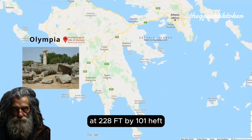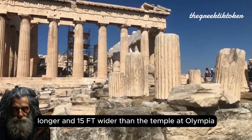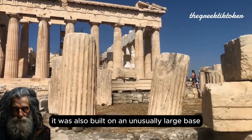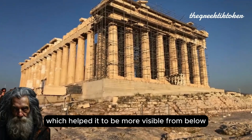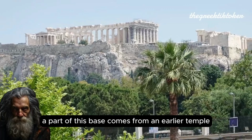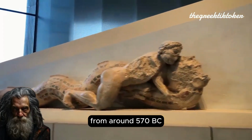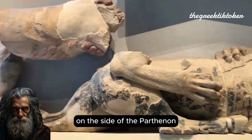At 228 ft by 101 ft, the Parthenon was built about 9 ft longer and 15 ft wider than the temple at Olympia. It was also built on an unusually large base, which helped it to be more visible from below. A part of this base comes from an earlier temple. Buried sculpture has been discovered on the Acropolis from around 570 BC, which may come from an earlier temple on the site of the Parthenon.